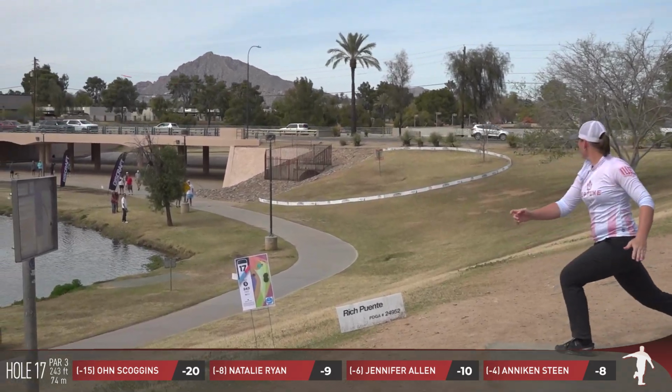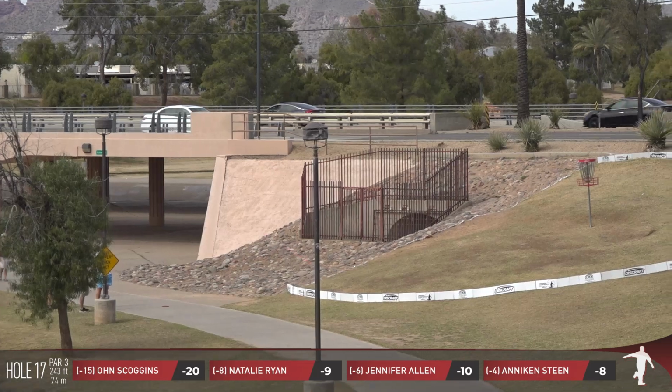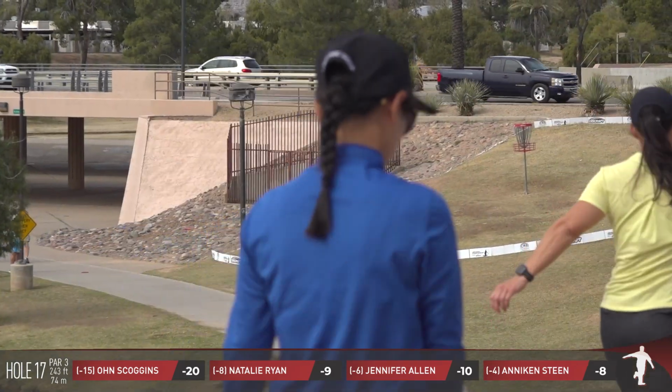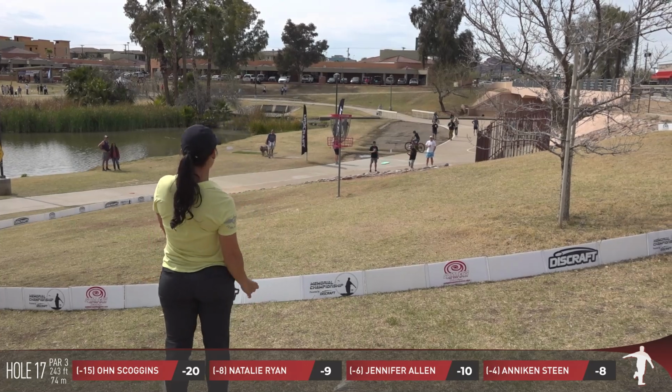Natalie going with the backhand lefty shot. Really wide there. Oh. That was not a great shot. Hit the grate back there.